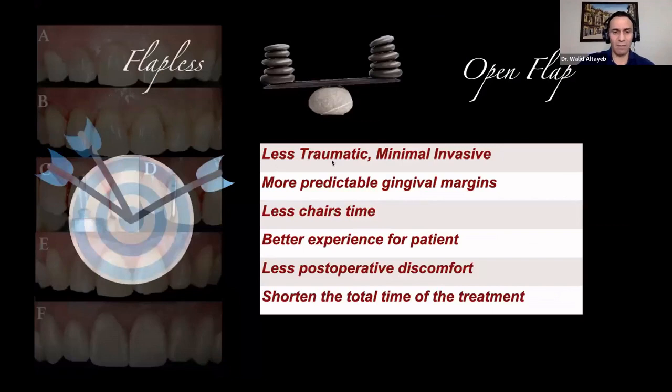So in summary, the flapless is an atraumatic and minimally invasive procedure, more predictable for the gingival margin, with less chair time. The difference in timing between the flap and the flapless in our research was 17 minutes: flapless, less than 17 minutes of chair time. In flapless, you don't need an appointment to remove the sutures. Better experience for the patient, less postoperative discomfort, and shortening the total time of the treatment.